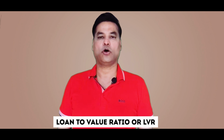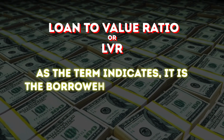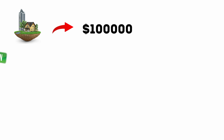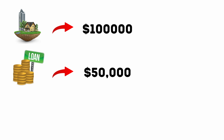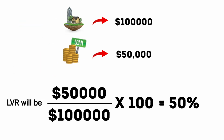Before we explore what LMI is, we need to understand the term loan to value ratio, or LVR for short. As the term indicates, it is the borrowed amount, or loan, against the value of the property. Let me explain with an example, and for sake of ease, I will use some made-up numbers. For example, if a property is valued at 100,000 and we borrow 50,000 against it using it as security, then the LVR will be calculated as 50,000 over 100,000 times 100, which is 50%.